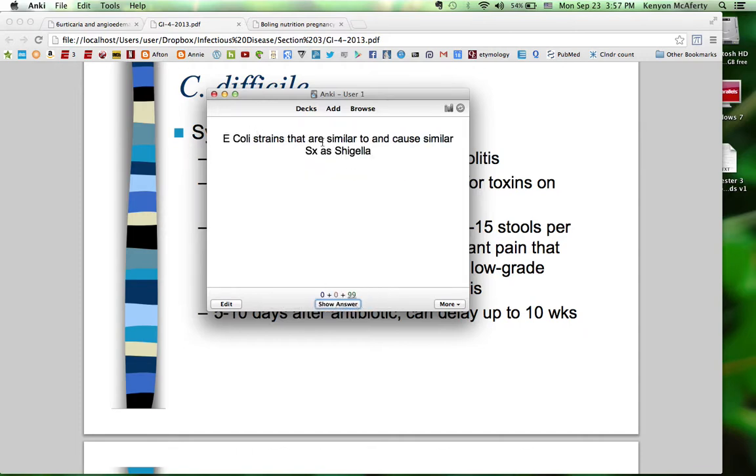E. coli strains that are similar to and cause similar symptoms as Shigella. I think this was EHEC and EIEC. This is really nice. It shows you the flashcard. You just tell them whether you thought it was easy, hard, and it'll bring the flashcards back to you at a time when you're probably just about to forget. Right on the verge of forgetting, you see the flashcard again. It keeps it in your long-term memory really well that way.